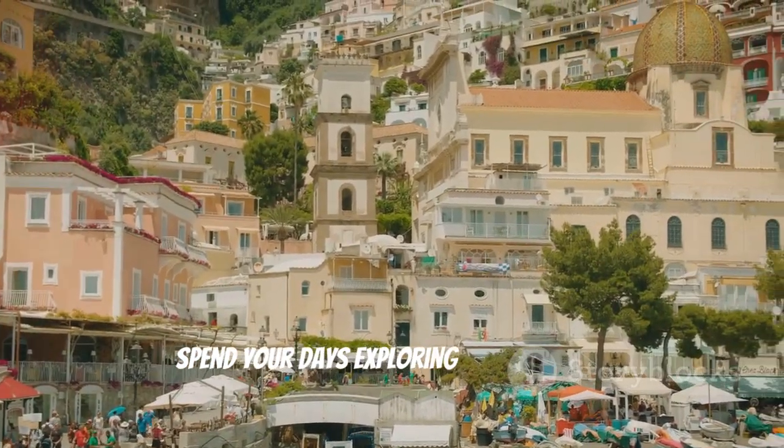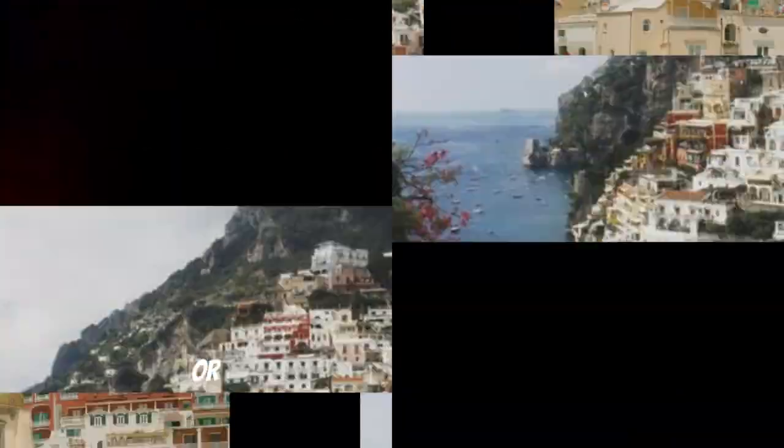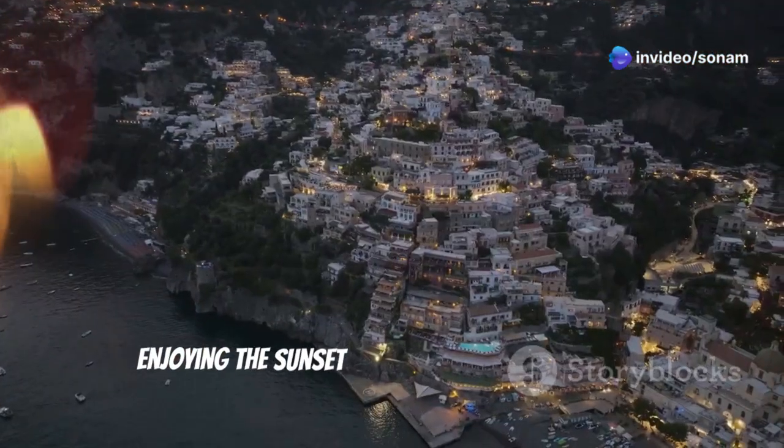Spend your days exploring the boutiques selling locally made ceramics and limoncello, relaxing on the beach, or taking a boat trip to nearby Capri. And in the evening, savor delicious Italian cuisine while enjoying the sunset over the Mediterranean Sea.